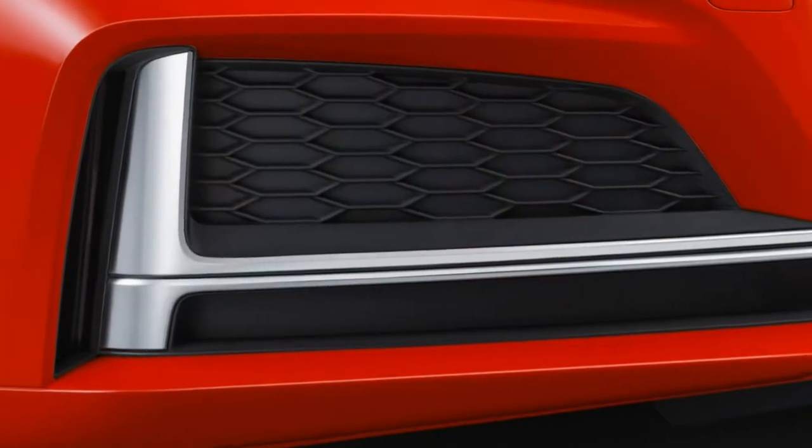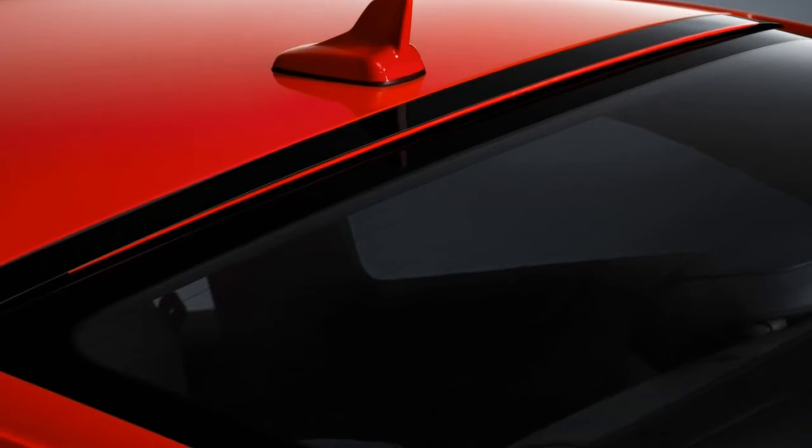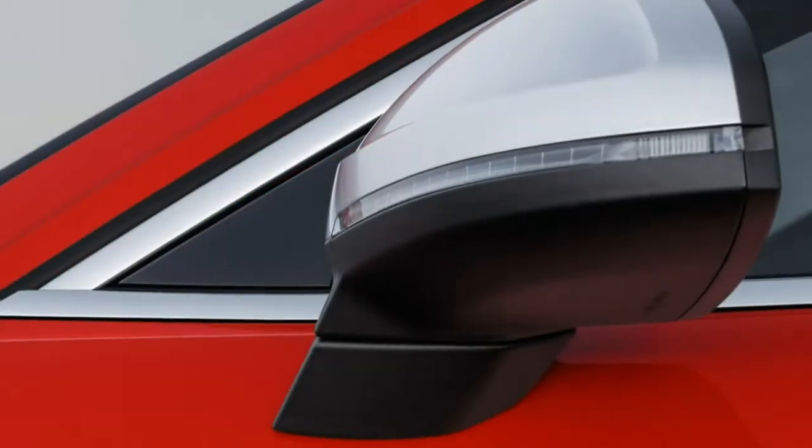Interior. The S5's cabin is a wonderful expression of modern, understated luxury. The materials quality is high, and the smart layout of controls makes operation easy and distraction-free.